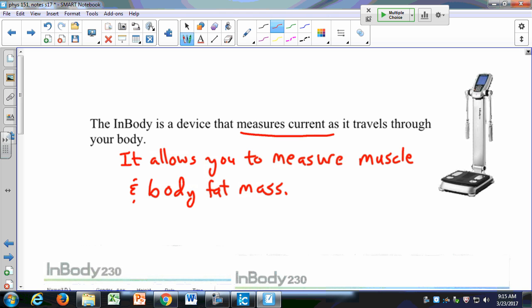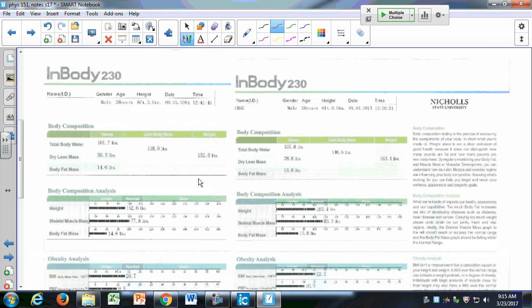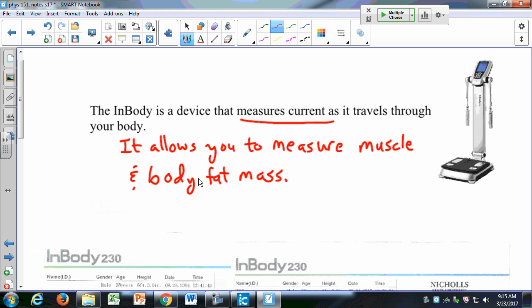That's why this InBody scanner is called, what is it called? It's called a multi-frequency scanner. It's not written here, but if you wanted to do your final paper on that, you could do something like that. Ways to measure muscle mass are actually quite a big industry.